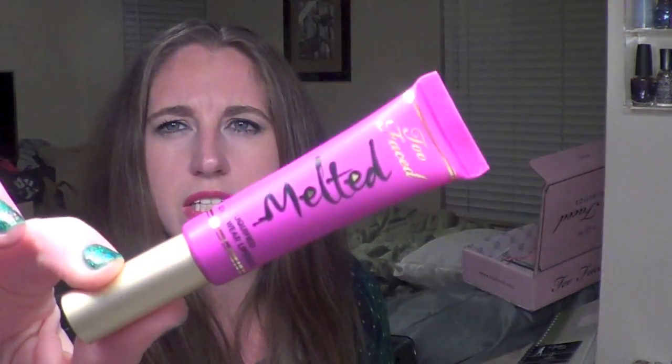So it goes compact. Next in the box, ooh, it's a melted liquefied longwear lipstick, and you guys know I've been loving Fig. This is in melted rainbow, and I feel like, wasn't this like an exclusive or something? I feel like this was an exclusive. Let's see. Oh my gosh, it looks like it's bright frickin' fuchsia. Let's see what it looks like. So this does have like a doe foot applicator. You gotta squeeze and it should come out. Oh, there it is.